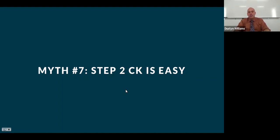But I would not think this is sort of the 2 months, 2 weeks thing. Do not be nonchalant about this exam. Treat this just like you treated Step 1. It is just as important and just as difficult. If you do better on Step 2 than Step 1 and you feel like it's easier, good for you. But don't say that until you've done it.